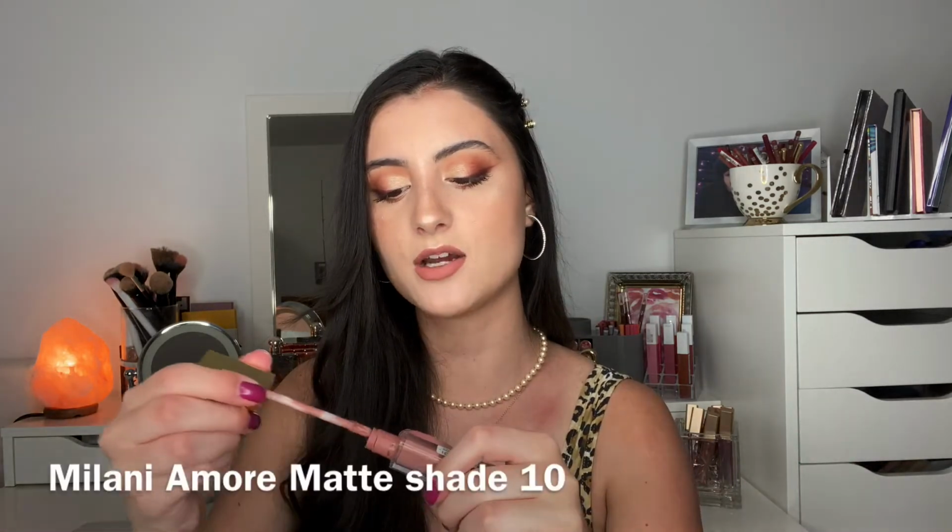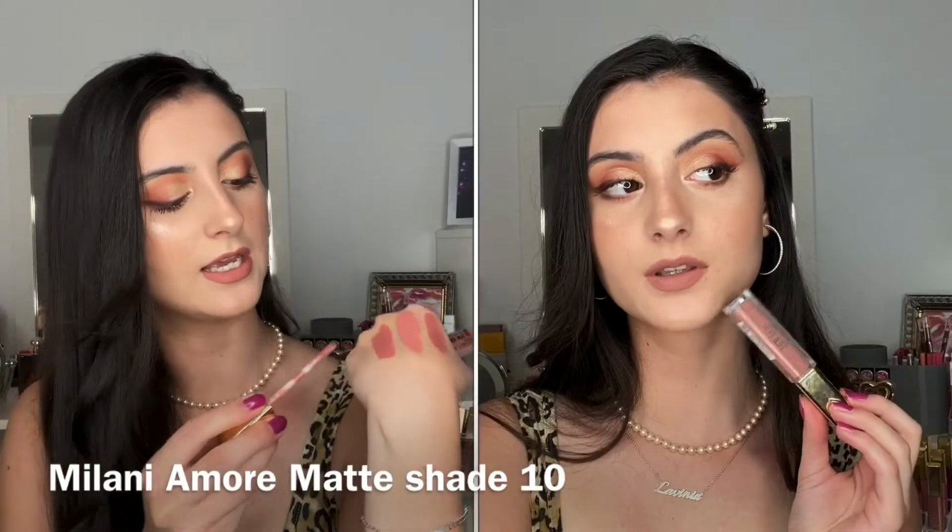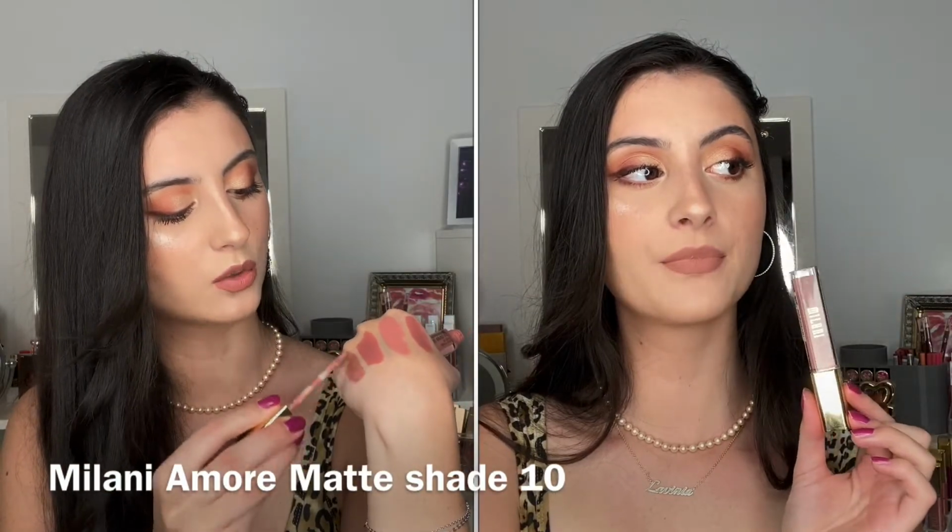And then my favorite one, which I have gone through tons of, this is just my most used liquid lipstick just because of the shade. I really tend to go for cooler liquid lipsticks on a day-to-day basis. So this is the shade 10 Adorable. And this one is definitely a little bit more cool tone, but I still think it's one of those perfect nude shades.